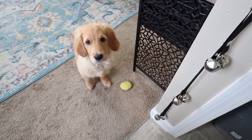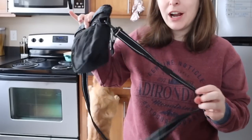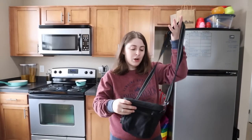Sit. Good girl. I used to do this with Freya and I do the same thing with Beyla, but in the morning to get her breakfast, we're gonna go on a walk and I have her morning food portion, which is a cup, inside of this treat pouch that I'm going to wear. Out. Good girl. So that way I can reward her for good behaviors.